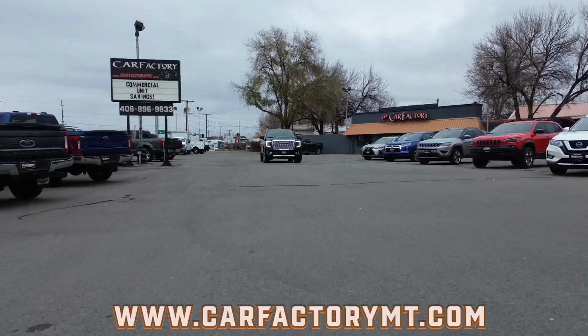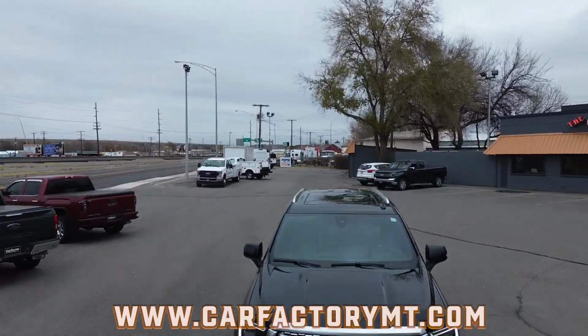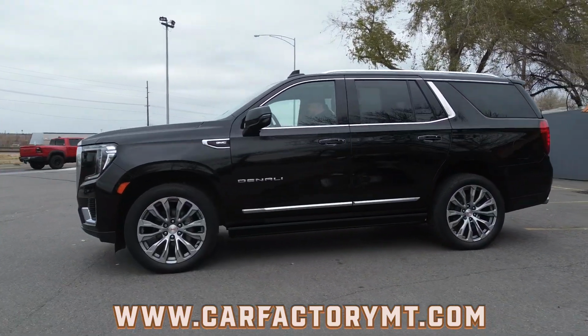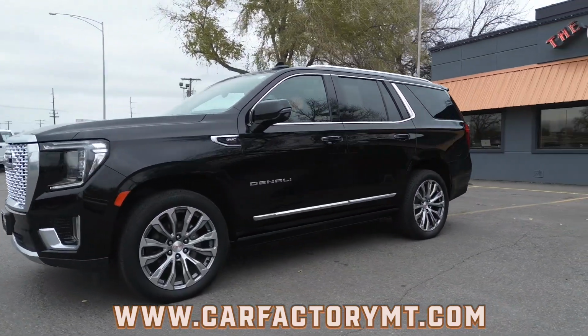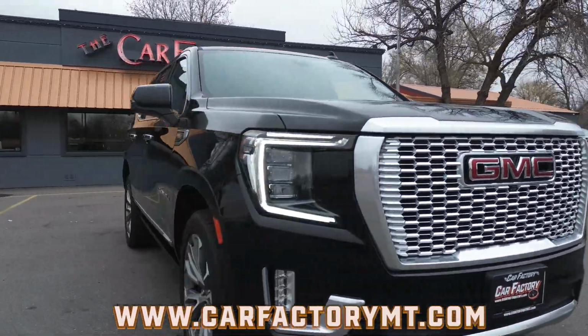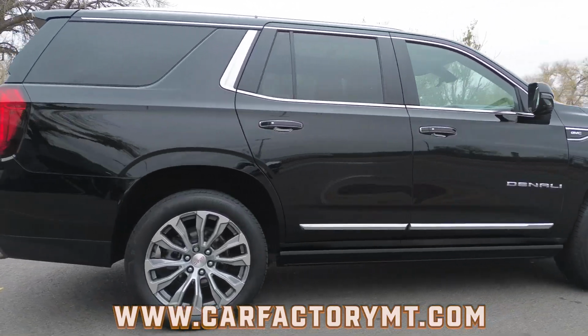Are you looking at a 2021 GMC Yukon Denali 4x4? The Yukon runs and drives smooth and quiet. There are no accidents recorded on the history report. The exterior and interior are clean. The tires are 22-inch Bridgestone Alenzas, and they are in good shape.